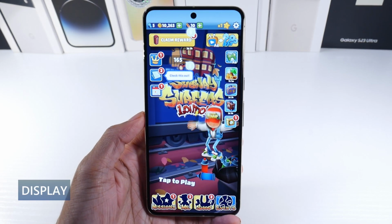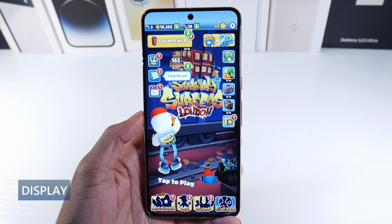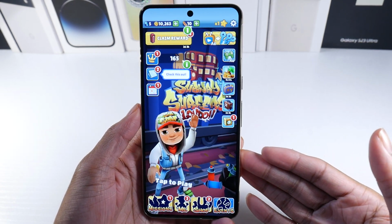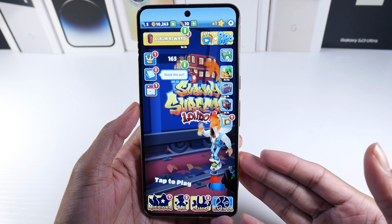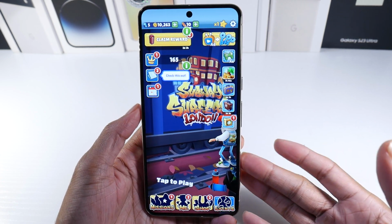The display on here is absolutely fantastic. It's honestly one of the best displays on the market right now. It's an LTPO OLED display, 120 Hz, HDR10 plus. The highlight with the display is that it's a 2400 nits peak brightness. So this thing is crazy bright outdoors. If you're at the beach or just in direct sunlight, it is a really nice looking display.